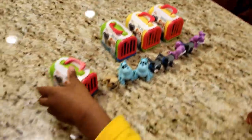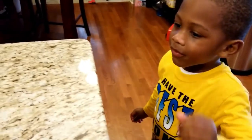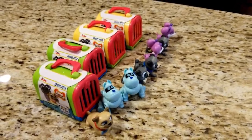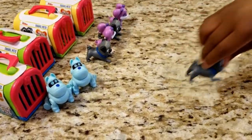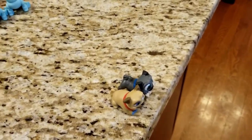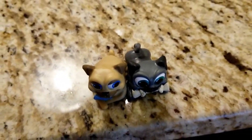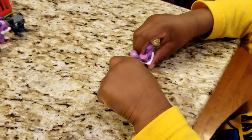Is that cool? Which one is your favorite, Ryan? One, two, three. There's more than three. How many do you have? Rolly. You have a bingo. Rolly and bingo. Aren't they brothers? No. I thought they were brothers. Cupcake and Rufus. Cupcake. That's ARF. I thought that was ARF.